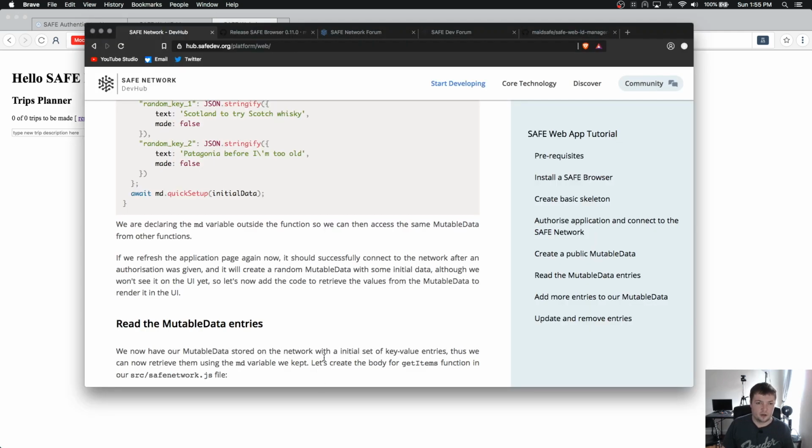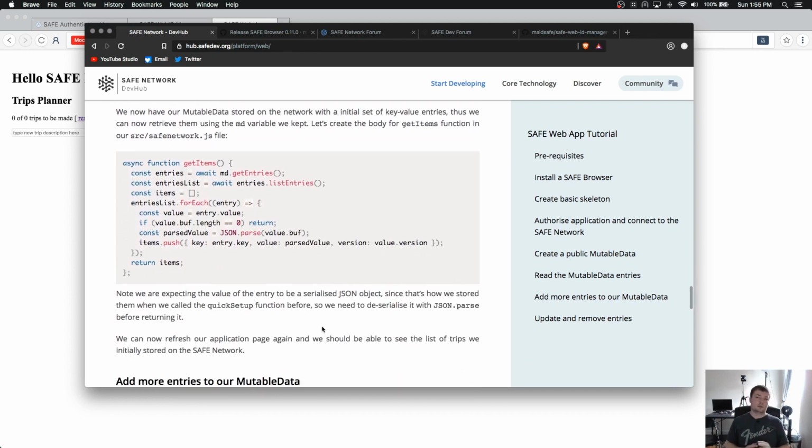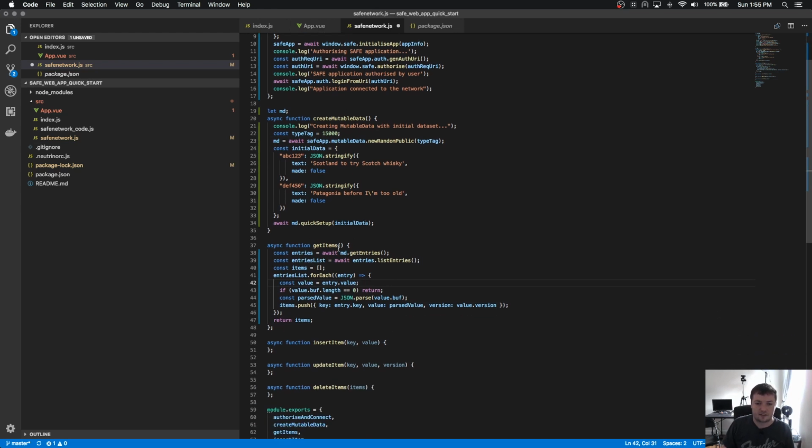So if we go back to our tutorial, now we have to read these mutable data entries. We've created the structure here, and we can go ahead and replace the getItems function, which is going to essentially retrieve this mutable data and bind it into the interface. So let's go ahead and do that, because this should be the time where we see some good stuff happen. This should return an array of items off of the network. But let's break this down.